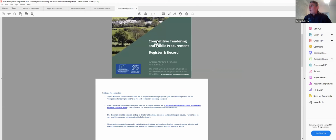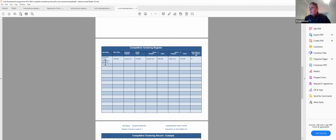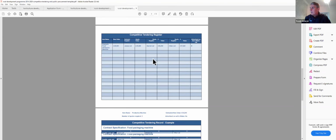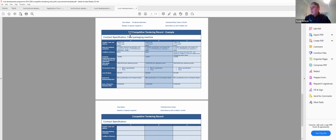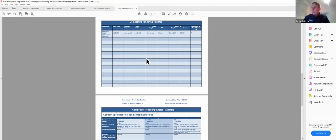Okay, so there, on the one that says competitive tendering and public procurement, you'll notice there's a lovely little template here that they give you where you can write out your competitive tendering register, which is for the whole project. So these are the things that you're going to use, and then for each product you buy, you can fill in this little matrix here. Isn't that exciting, or is it complete overkill? Probably the latter. But this is what you're going to have to do when you're buying equipment and proving that you're following the procurement rules effectively.